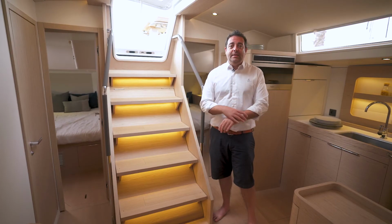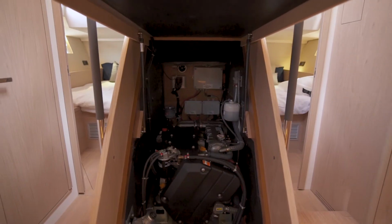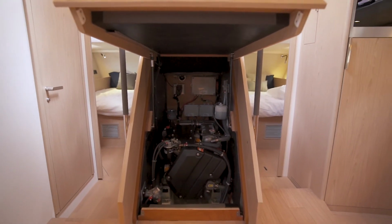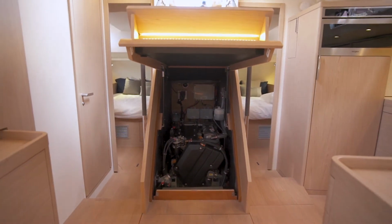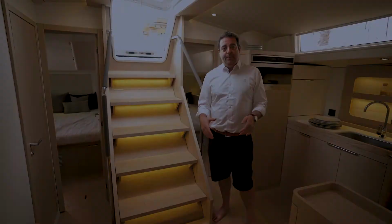Last but not least, the technical installation. The boat engine is an 80 horsepower sail drive. There is also an option for a 110 HP shaft drive. The 80 horsepower engine can be fitted with the Dock and Go system.